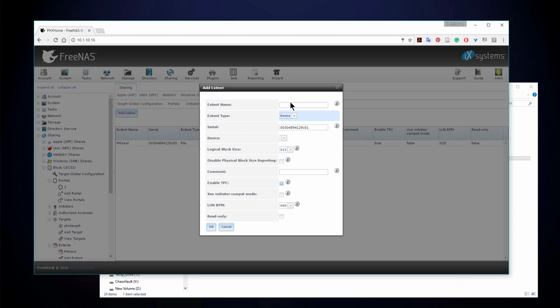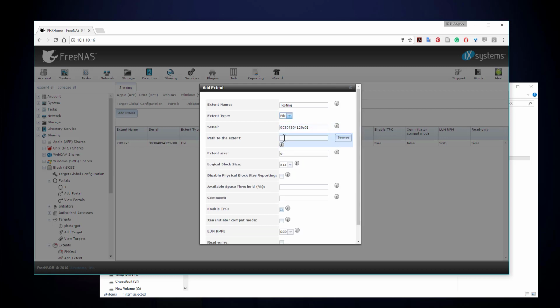You want to give it a name, so you can name this whatever. We'll say testing. Right now I'm not going to give it a device because I don't have a device. If I had a RAID card in this FreeNAS, then I could give it a specific device that I wanted to activate, but I don't have a device. So you can still use it, and you can use the file method.